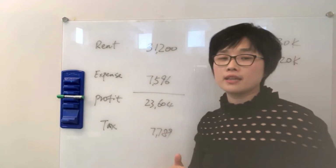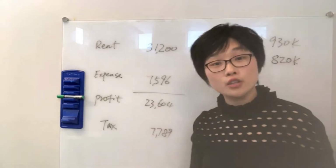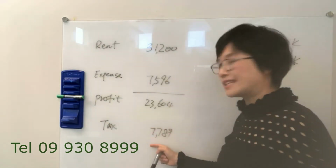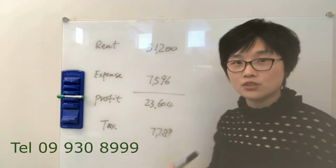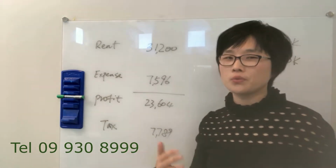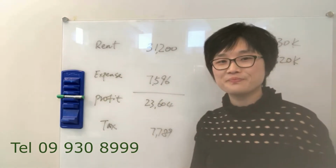Now, Luke and Jean have a good income from their job. So their tax rate is about 33%. Based on 33%, they have to pay tax of around $7,789. Every year they pay that money, right? So it's a lot of money going out.